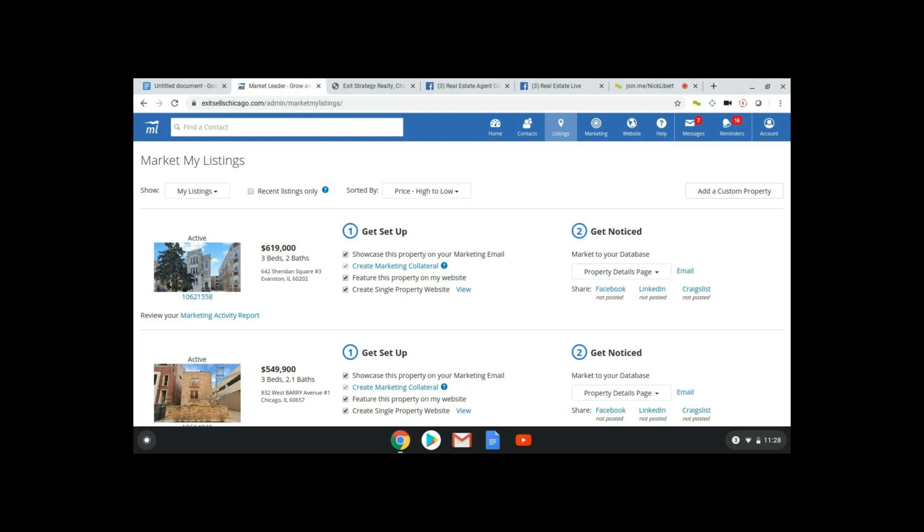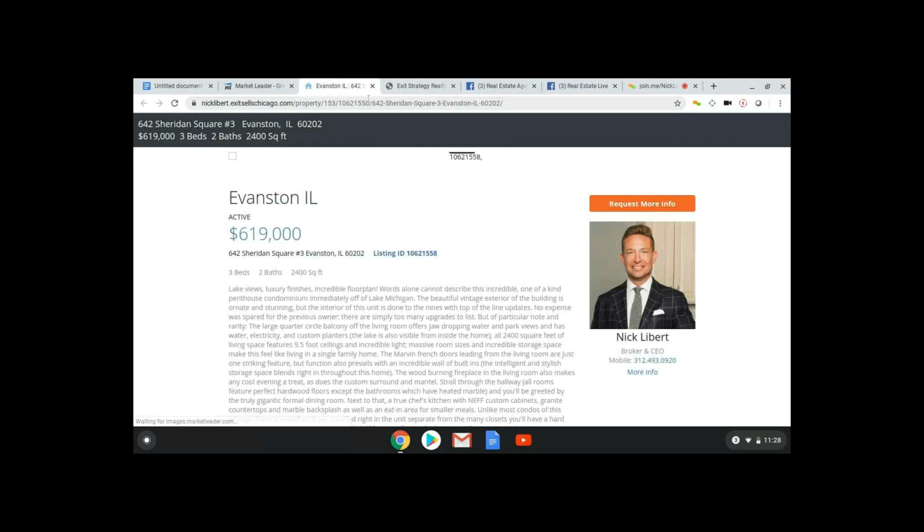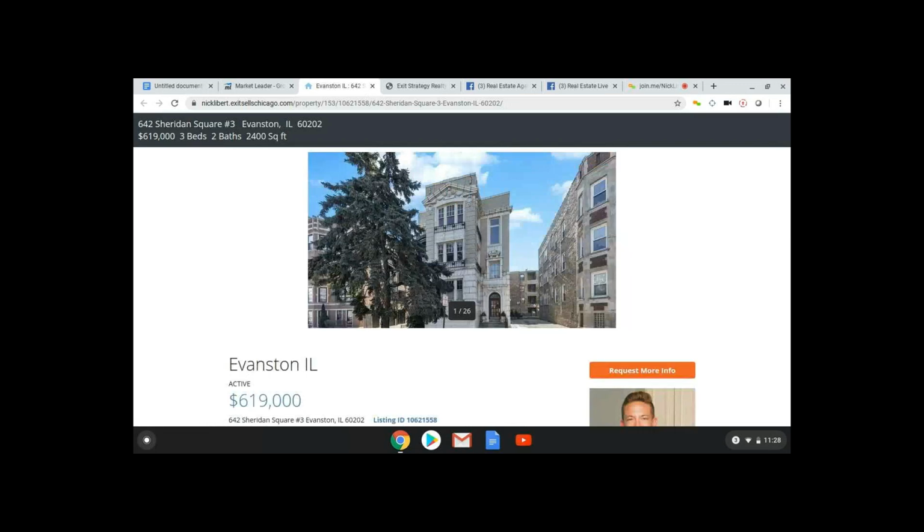What are those tools? Well, they are deep. There's a lot of them. You are going to have the ability to instantly create a single property website. So see this button right here, single property website? I'm going to click view on that, and it's going to open up a single property website. This has a super long address at the top. And like we said earlier, you can do a vanity domain name you buy through GoDaddy. I really like bit.ly to create custom links for your properties.